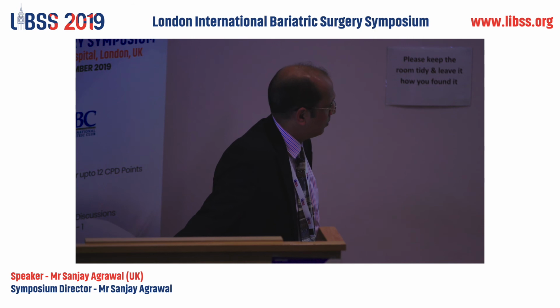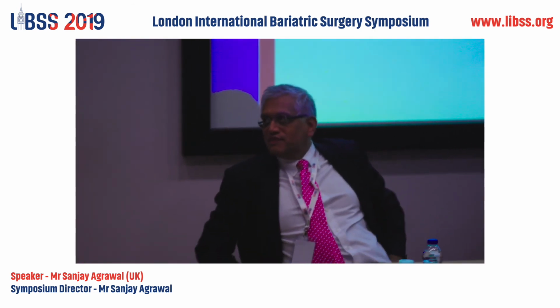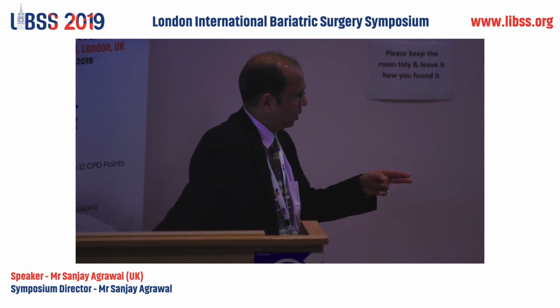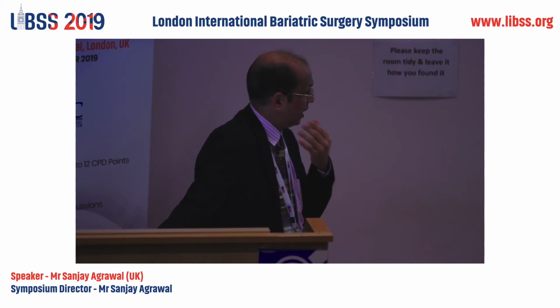Sanjay, how important do you think it is not to cross staple lines on your sleeve? Firing each staple. Yeah, I don't think they fire on the top of each other. So I don't think there's a problem with firing. Even if they go across it, I don't think it will misfire. Are you worried about the misfire? In terms of leak.